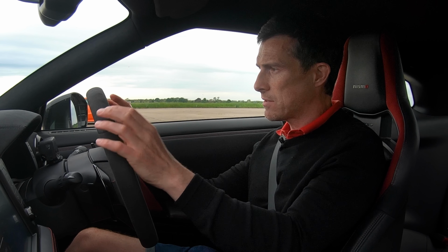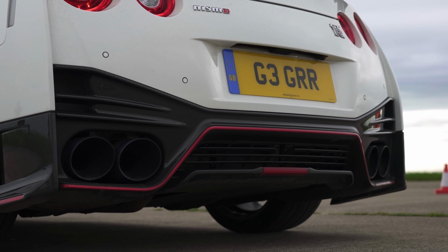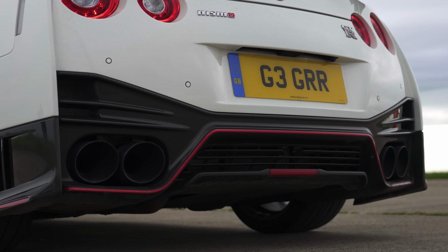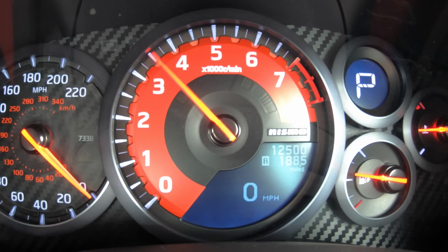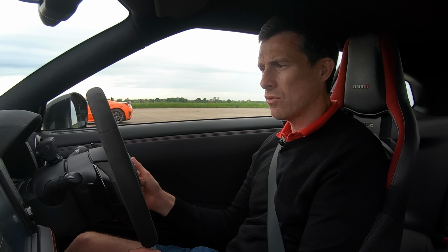Right, before we start this race, we're going to do the customary Carwow sound check. So I'm going to rev up this Nissan. Soft limiter. Oh, still a few pops and bangs when you lift off. Not terrible.